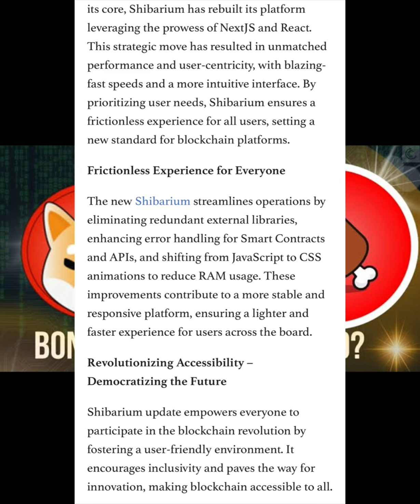Now, frictionless experience for everyone. What does it mean? Let me show you. The new Shibarium streamlines operation by eliminating redundant external libraries, enhancing error handling for smart contracts and APIs, and shifting from JavaScript to CSS animation to reduce RAM usage. These improvements contribute to a more stable and responsive platform, ensuring a lighter, faster experience for users across the entire board.